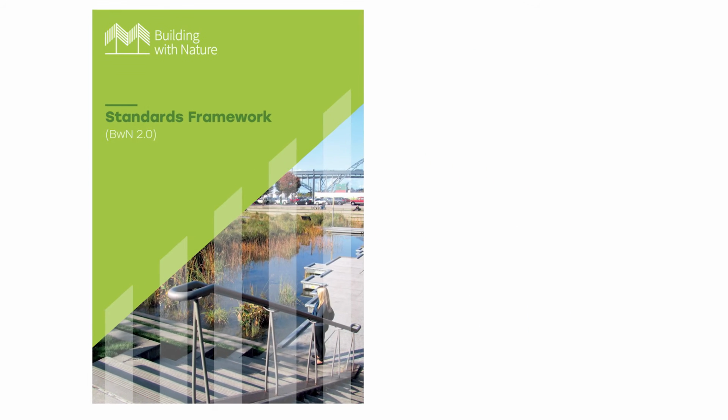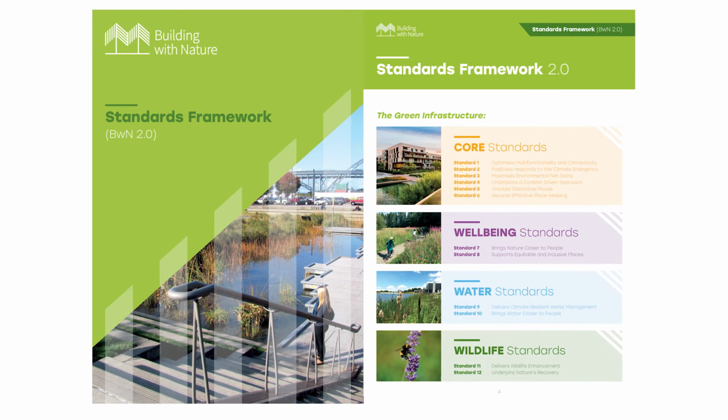Building with Nature and the association and accreditation of that scheme for us has been important because it gives us a framework to aspire to, it helps us to think outside the box and to create a scheme that really will have longevity and will add net biodiversity gain to this site and to the people who come and live here.